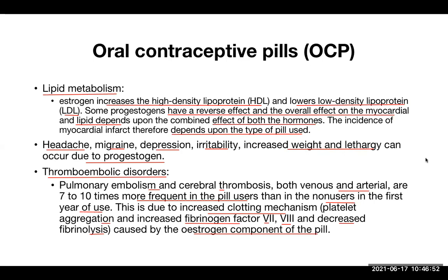Sir, in lipid metabolism, it is decreasing the bad lipids. But in case of thrombotic disorders, it is affecting the blood, so increasing the thrombosis. Okay, I'll come to you. Any other student? They can speak something here if they like.